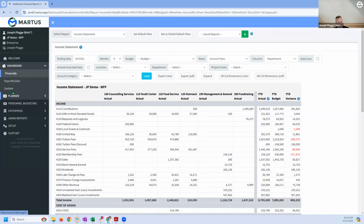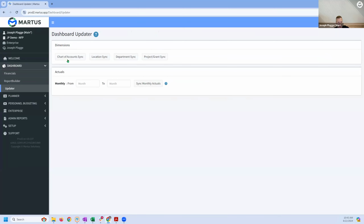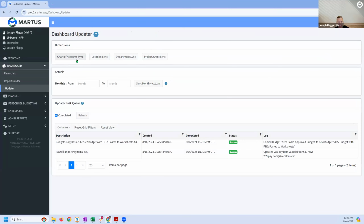Part of the integration with Sage Intacct, we have a nightly sync where we bring in updates to your dimensions as well as your chart of accounts. So if you add a new account or something, that will sync over to Martus nightly automatically. There is an on-demand sync, as you notice here as well, where I can sync that anytime if I'd like to. Actuals also sync nightly. But if you want to go back, maybe some auditors came in and they make some adjusting entries to the end of last year, we can come here and sync those anytime you'd like to as well.